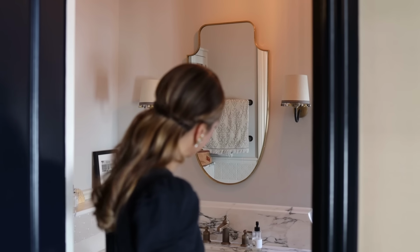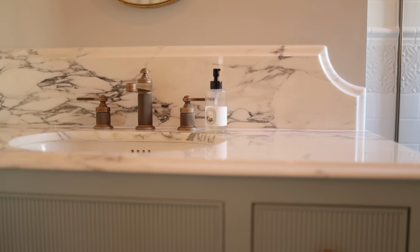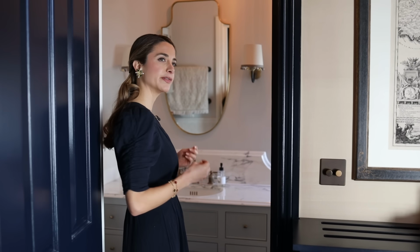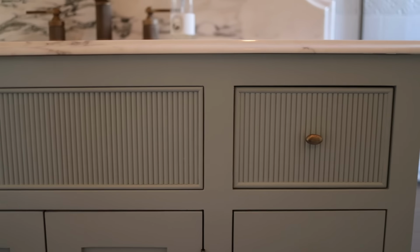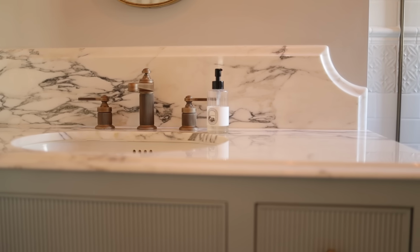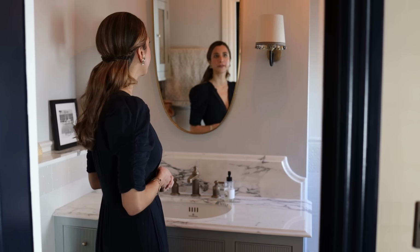I used this cool sky gray tone, which I really love for the joinery. And to make it not too cold, I chose to use antique brass for the hardware. As you can see, the tap is also inspired by Art Deco. It has this beautiful streamlined finish, but again, a quite traditional look, which I love.